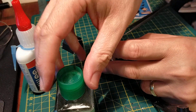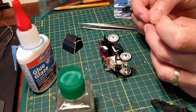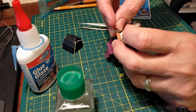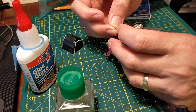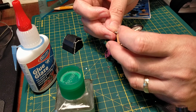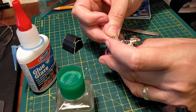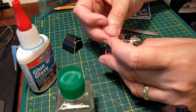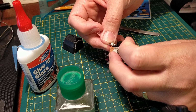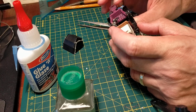Okay, I've applied a spot of Tamiya cement there. Let's get our headlamp, and I think I'll just go and do it by hand. You're seeing a good view of my fingers. I think Tamiya cement is no use, because had it been any use it would have already cemented things. Where did the headlamp go?